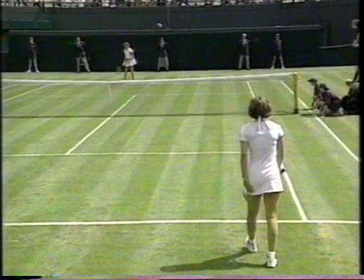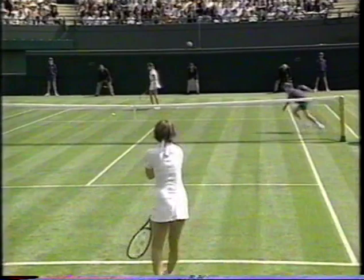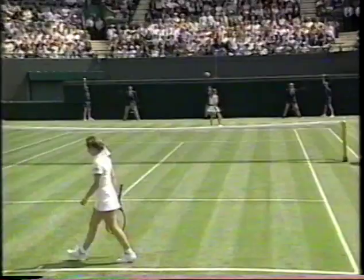New balls. New tennis balls as we start the eighth game of the first set. And Kremer playing some great tennis out here on this new number one court. Up a break, 4-3 against the number one seed. Love 15. Another double fault.